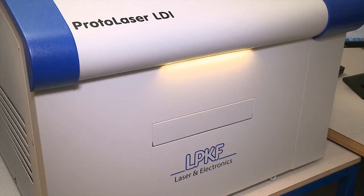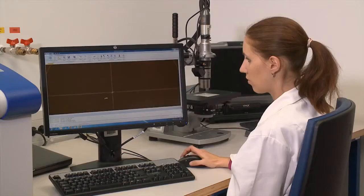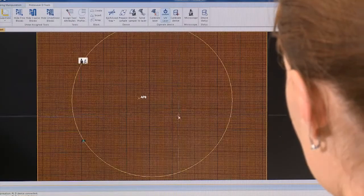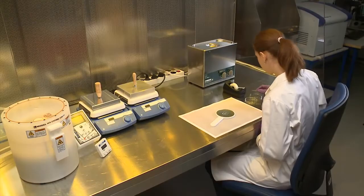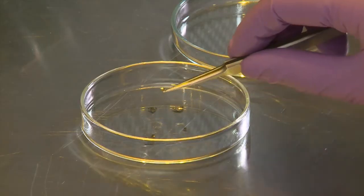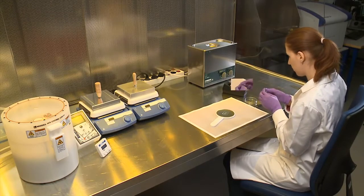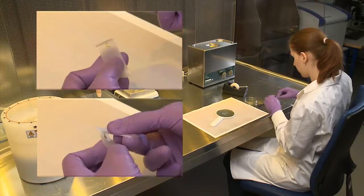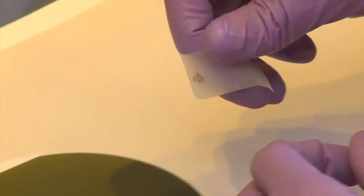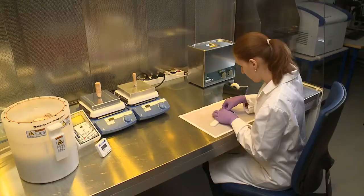Laser lithography is performed with the protolaser LDI device. The device represents the result of cooperation with industry, which is one of Nanocenter's main goals. Tantalum disulfide is a layered crystal that can be easily cleaved using Scotch tape. Thinner flakes can be obtained in several cleaving steps. The tiny pieces can be transferred to the sapphire substrate just by firmly pressing the tape to the substrate.